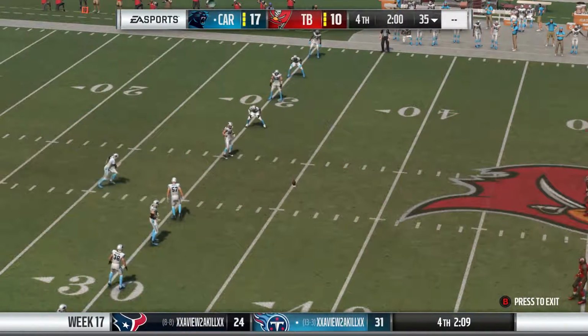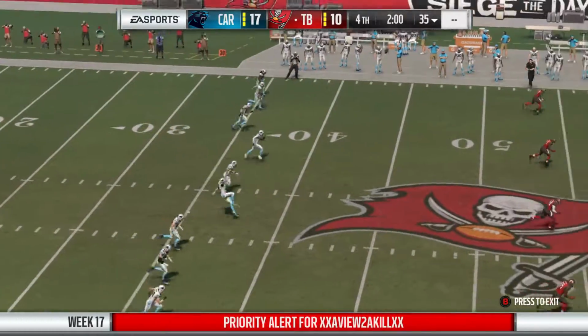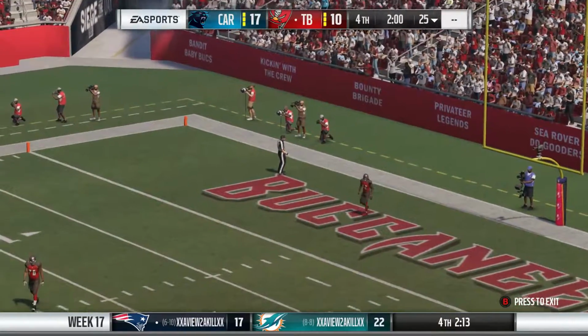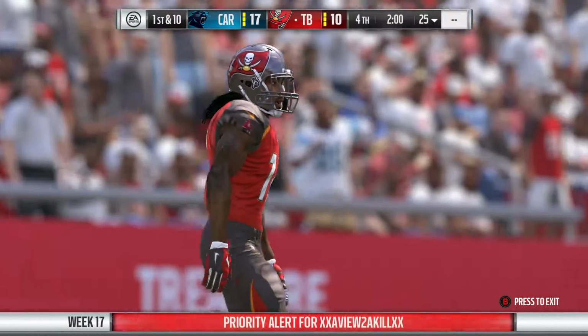Back now on EA Sports as the kick teams are out here following the 2-minute warning. And this will be a touchback as that sails over the end line.